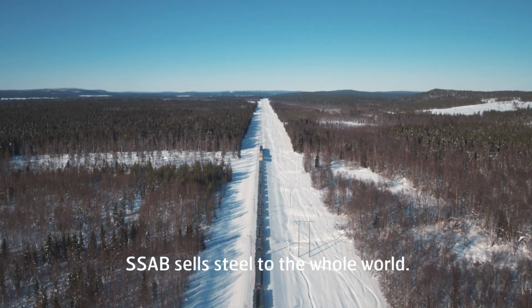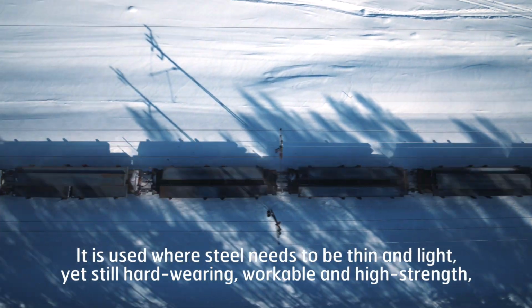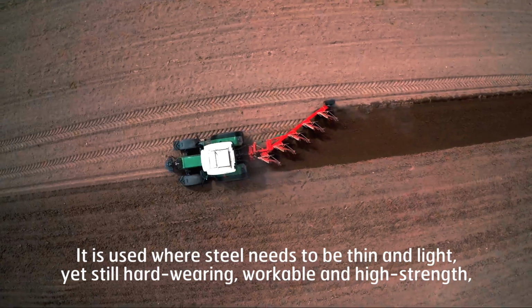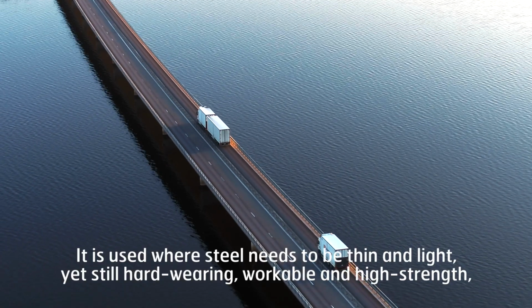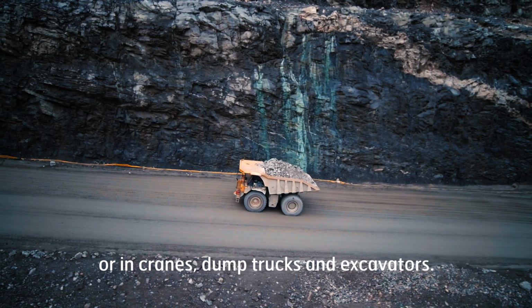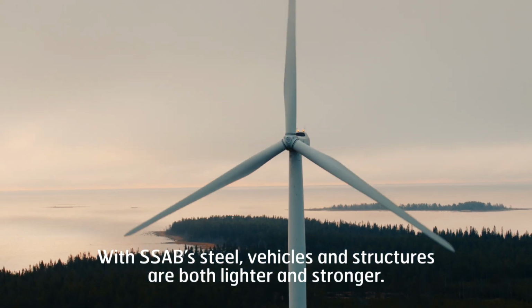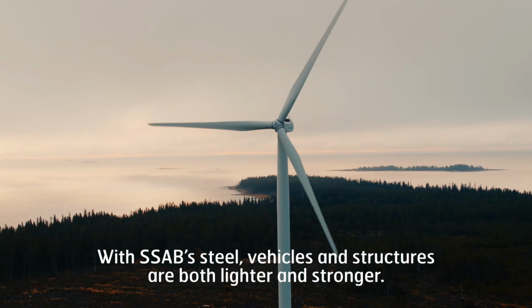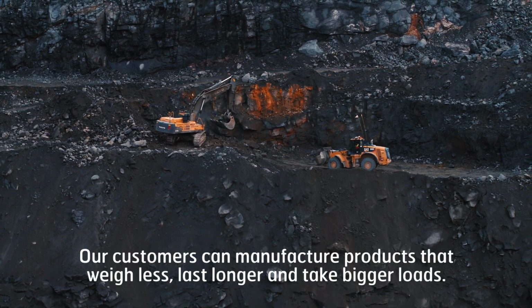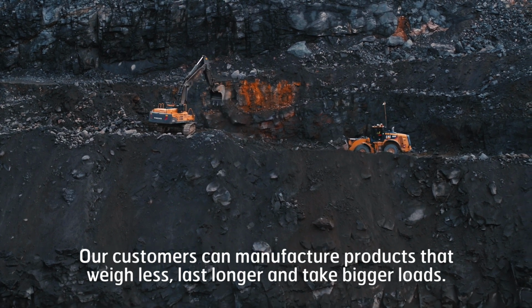SSAB sells steel to the whole world. It is used where steel needs to be thin and light, yet still hard-wearing, workable, and high strength, as in cars and trucks, or in cranes, dump trucks, and excavators. With SSAB's steel, vehicles and structures are both lighter and stronger. Our customers can manufacture products that weigh less, last longer, and take bigger loads.